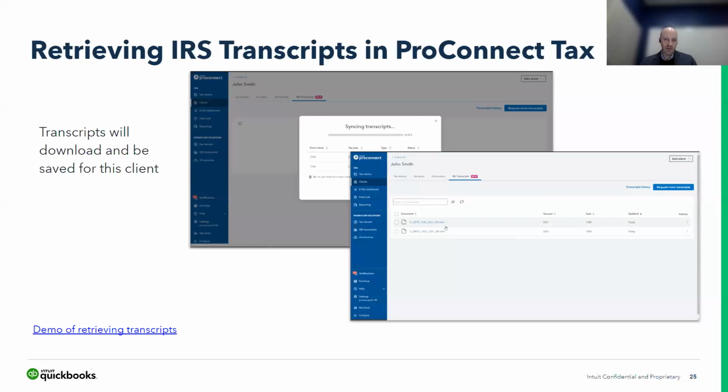And so if you do need to download these transcripts, have them available within the client, that's where they're going to live. You can then download them to your computer if you need to access them elsewhere or store them elsewhere, but you will be able to have access to them here.